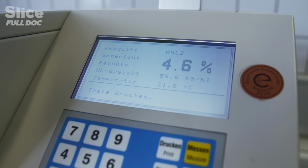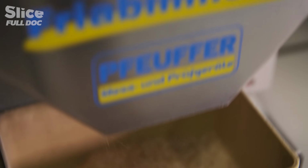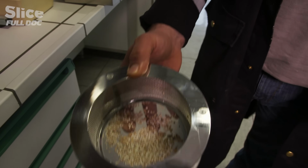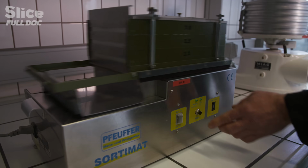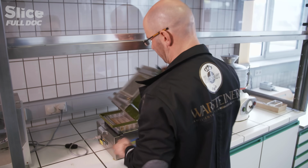The malt grains can now be subjected to a strength test. The grains are tested for friability in the friabilimeter. At least 80% of the malt sample must be able to be milled to a fine dust. Even the size of the grains is checked using a sorting machine. The grain size is also important in achieving a consistent result when brewing.